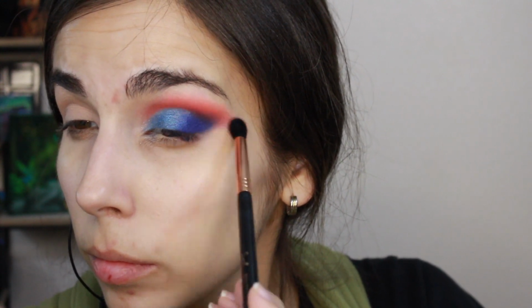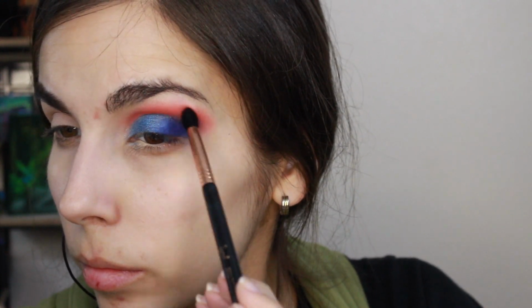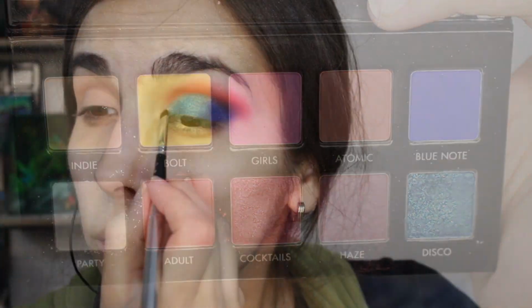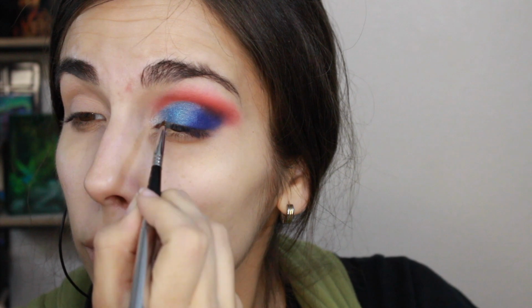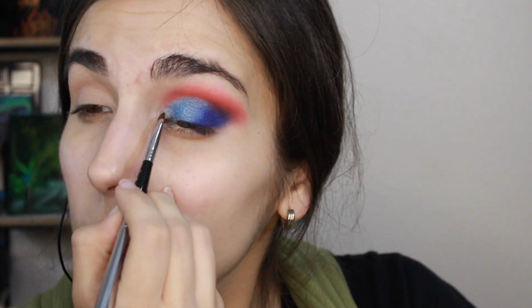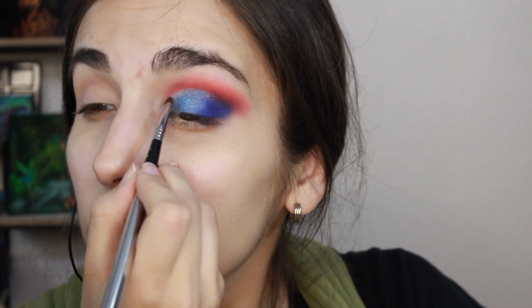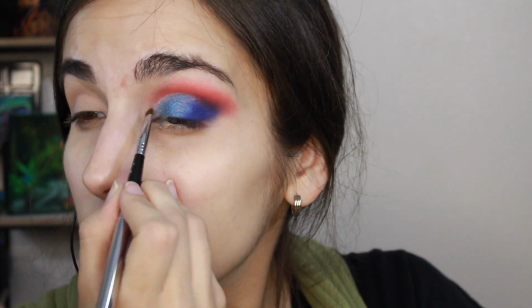But anyway, moving on, we're taking more of the Blue Note shade, and we are just marrying the two of them, the shimmer and the blue, trying to make it look as seamless as possible, and then spending even more time trying to get that crease shade to not look like a stark line between blue and orange. Anyway, now I'm going back into Party, and I'm really trying to pack it on. I wanted to diffuse it and make a lighter blue, but after a while I actually ended up just going up and making a line. I know Beautbean, Betty Jean, does this a lot, where she puts a lighter color above the color she wants on the lid, so I ended up doing that.